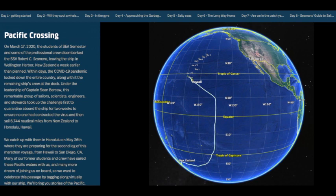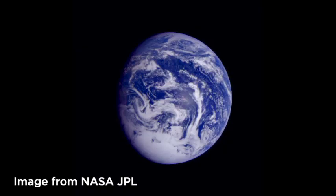But if you look at the view where we started with the Robert C. Seamans in the Pacific, and you turn the globe just to look at their cruise track, you really quickly realize that from that angle, fully half of the planet looks just blue. It's an ocean, right? So an ocean planet. So the thinking is that the oceans are big enough, significant enough of a habitat for our planet that we really need to think about it in a focused way.